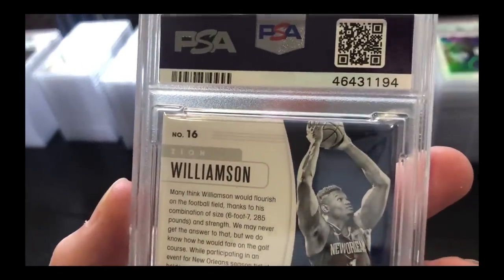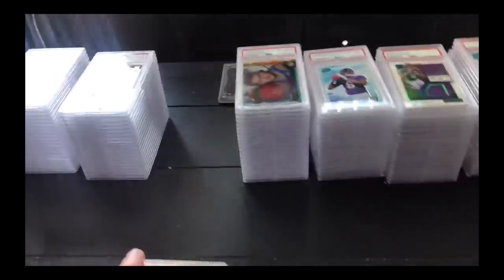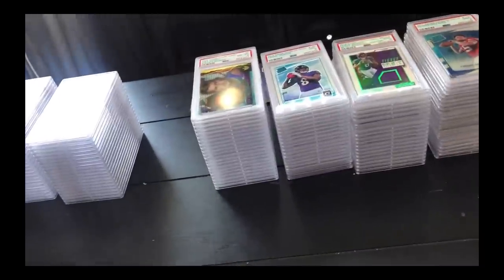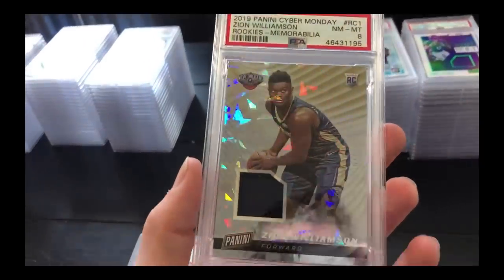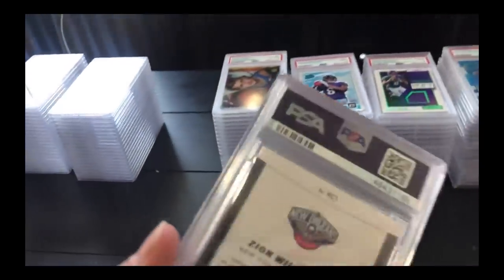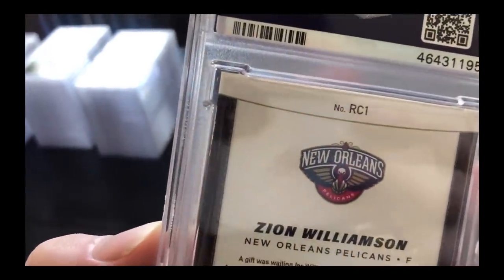It's thick. Does have a corner ding, but nowhere near as bad as the corners that we just saw in that stack. And it comes back a near mint 8, so that's cool. So this is very interesting. I know that this card is going to be near mint 8 because whenever I submitted it, I saw that it had damage. See that edge right there?